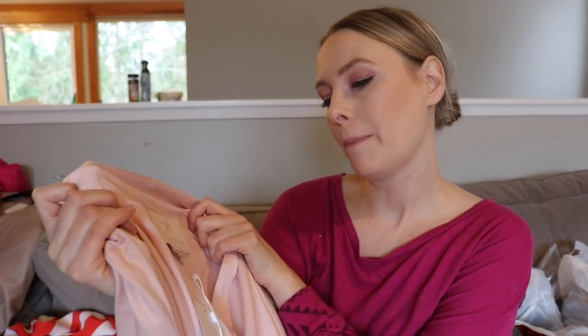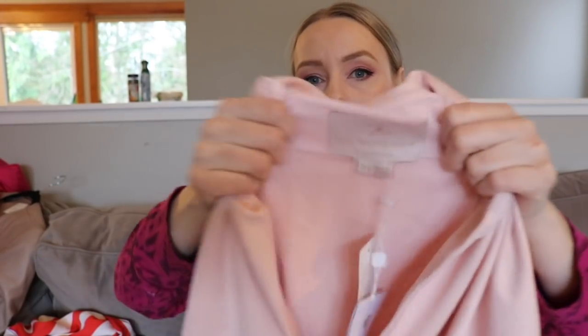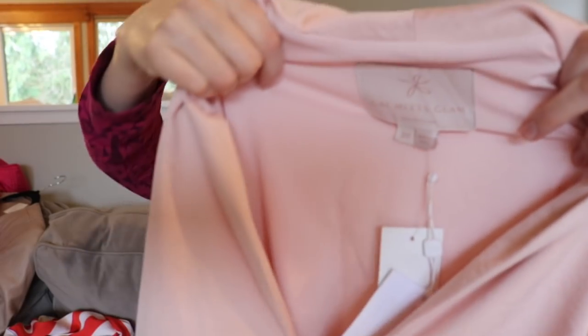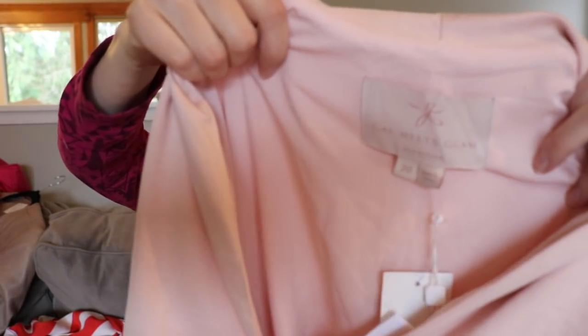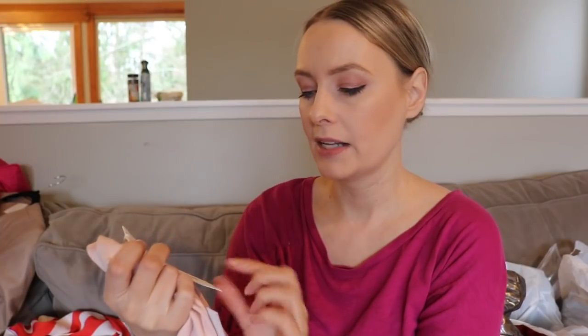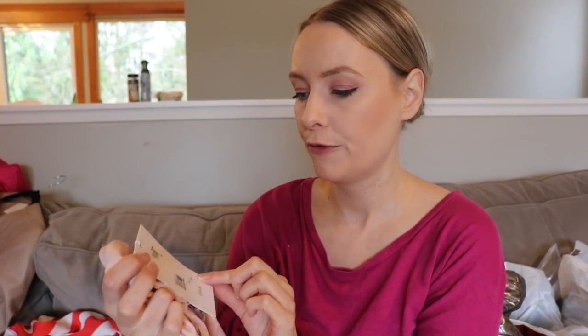So the first thing that I have here is a new with tags. It's Gal Meets Glam collection, and it's a size 20. And it's this really pretty peach dress. I'll hold it up and show you in just a second. There's the tag. I think it does have an MSRP, yeah. Original MSRP was $158. It has the Nordstrom tag on it as well. It looks like they marked it down to $94.